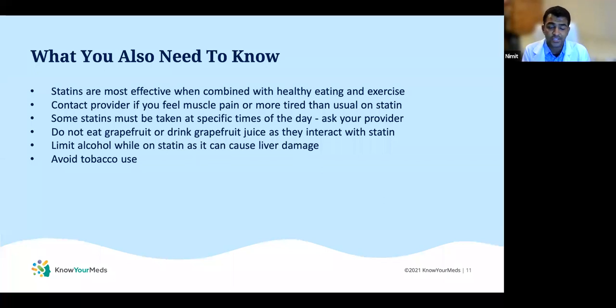Make sure you're consistent. You also want to make sure that if you're on statins, you avoid eating grapefruits or drinking grapefruit juice, because those interfere with the enzymes that break down statins. And if you're going to interfere with the enzymes, it can lead to an unpredictable therapeutic effect that the statin is going to have on the body.